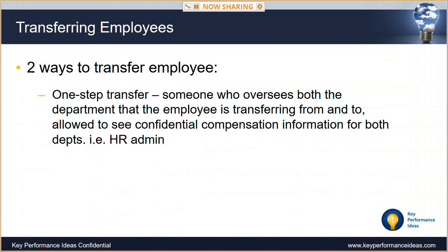The last important employee movement action I would like to highlight that affects total compensation is transferring employees. There are two ways to transfer employees in the workforce module. The first being a one-step transfer. A reason why companies have chosen to use the one-step transfer is the process is done by an HR admin, someone who is an admin that oversees both the department that the employee is being transferred from and to, and is allowed to see confidential compensation information for both departments.